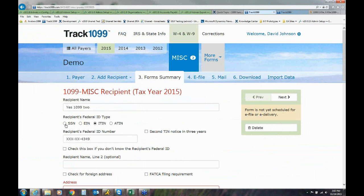Right, but there's only one per recipient. So the federal tax ID for a recipient is either a Social Security number or an employee identification number. Okay, so this just says that the number being provided is a Social Security number versus an employee identification number. So when we create the export file and then upload it, your choice in Unanet corresponds to one of these three or four.